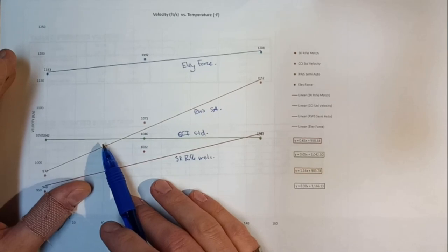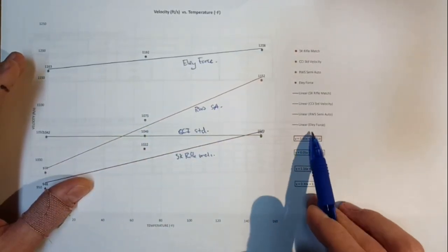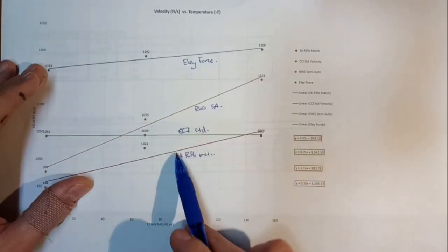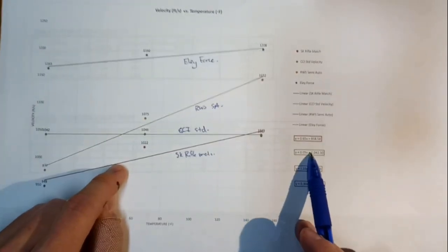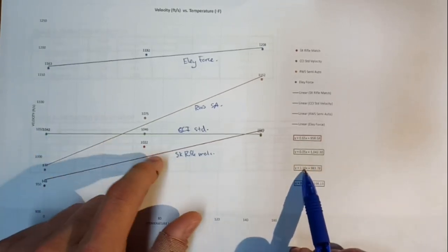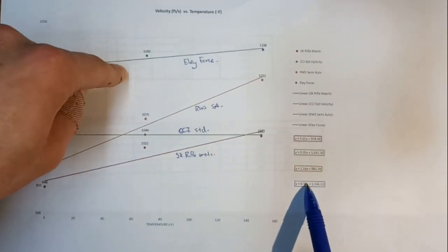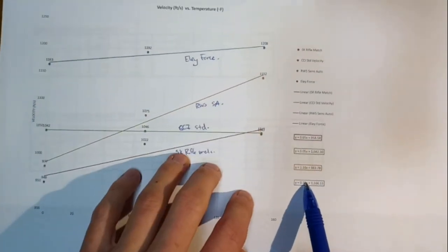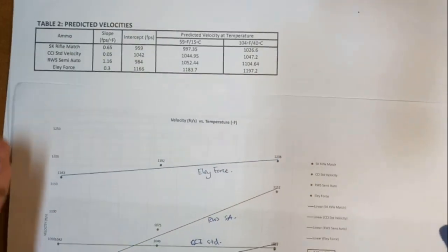Basically, from these graphs, I exported our lines of best fit. These lines are the equation for each one of these slopes. So SK Rifle Match corresponds to this. We've got this one here, which corresponds to CCI Standard. We've got this equation here, which corresponds to RWS. And then this one, which corresponds to LE Force. From those equations, I was able to make the next table, which is our predicted velocities.